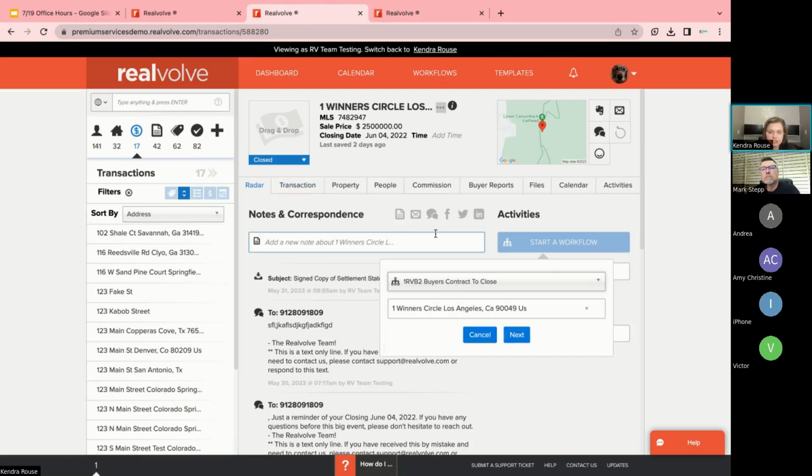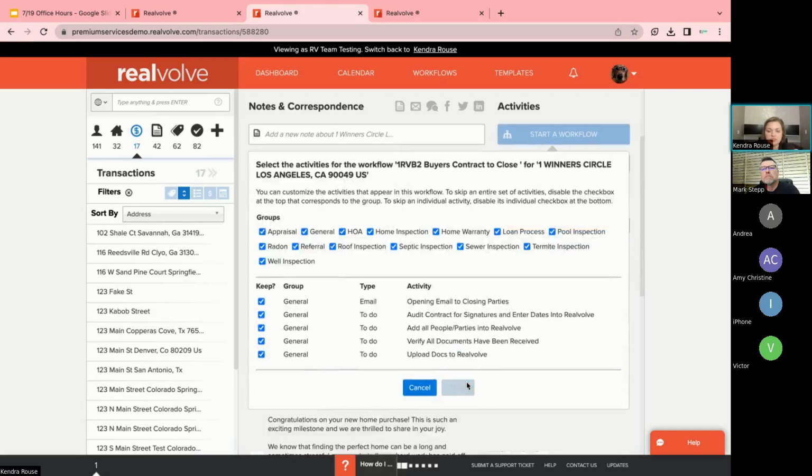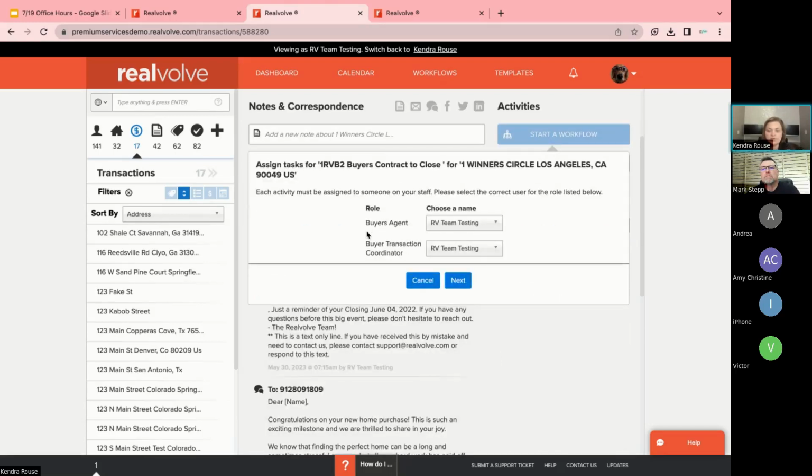I'm inside of a transaction and I've started a workflow. One of the first things that it's going to ask you is who should be doing those roles. And so this is also part of the benefit of taking the time and assigning things to roles instead of people. Because for instance, if I would have said Lisa Test is the transaction coordinator and assigned all of those roles to Lisa Test, well, what happens in the future if Lisa Test quits or gets promoted to another position or anything like that? I would have to go into the back end of my workflow and change every single role or person that is assigned to that new individual.